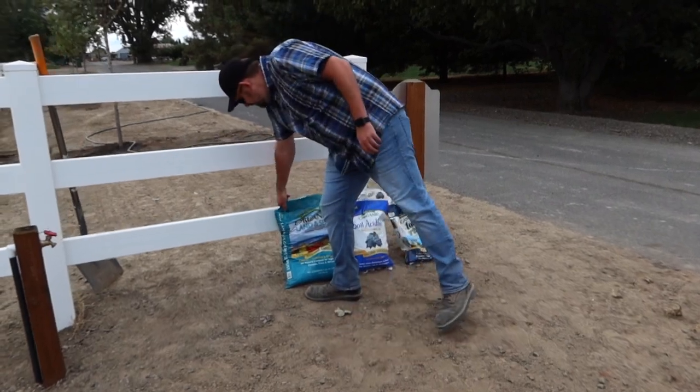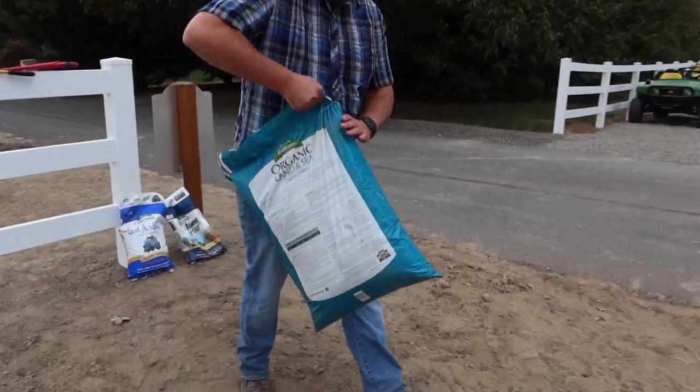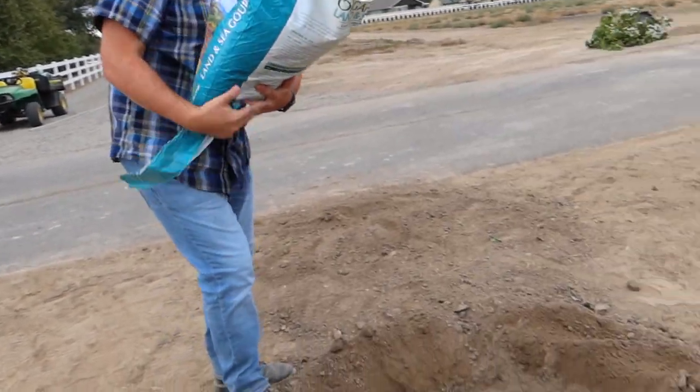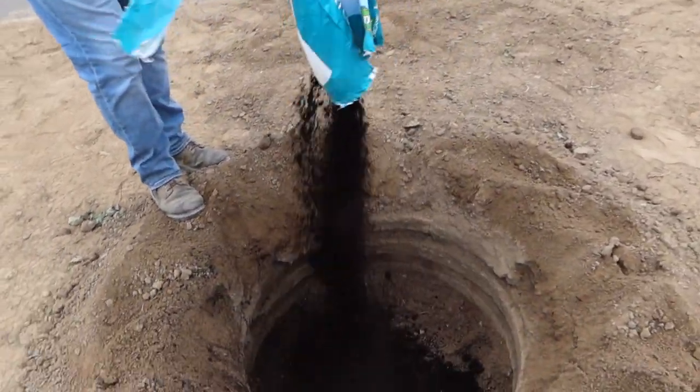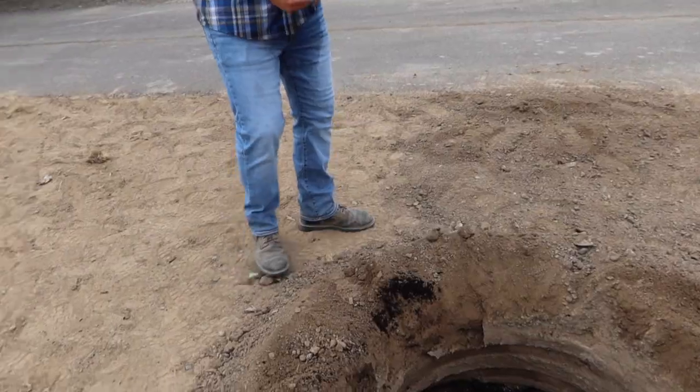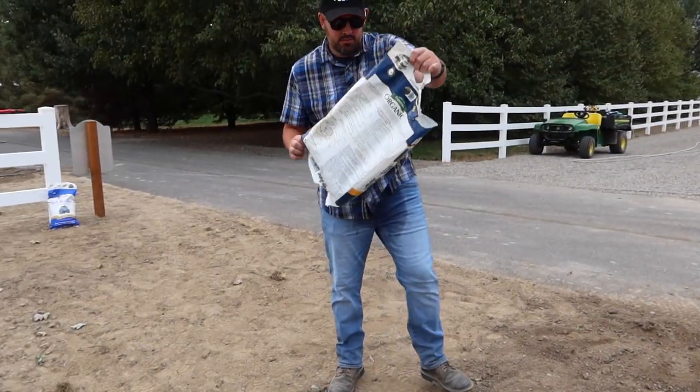We're doing one full bag per tree. Not a full bag of those. Let me clarify. Yeah, I think just drop it in. Looks good. So this is a Biotone starter fertilizer.